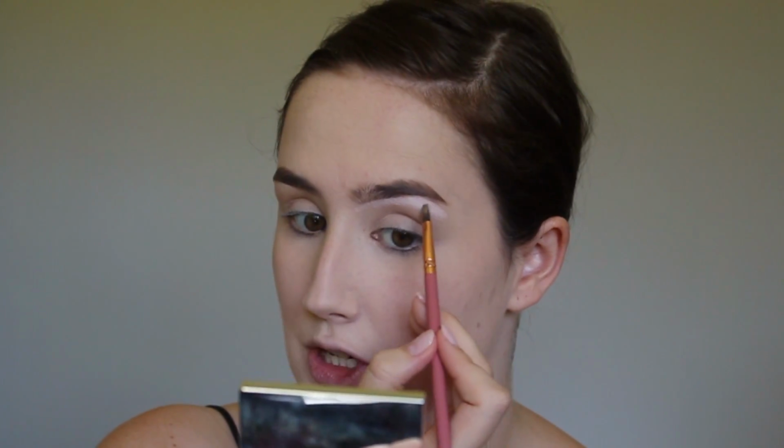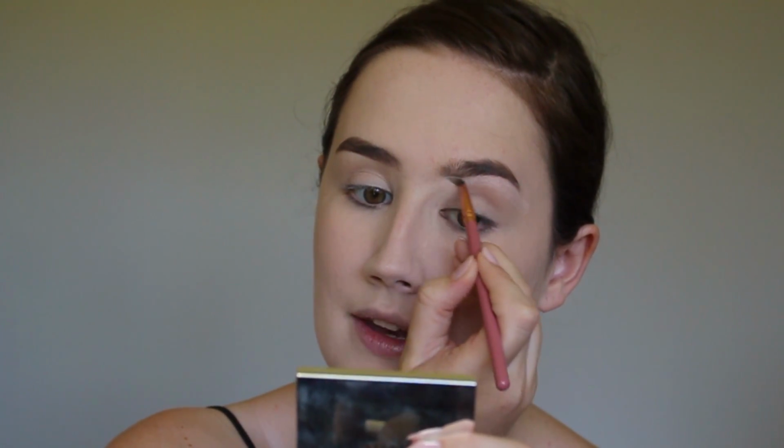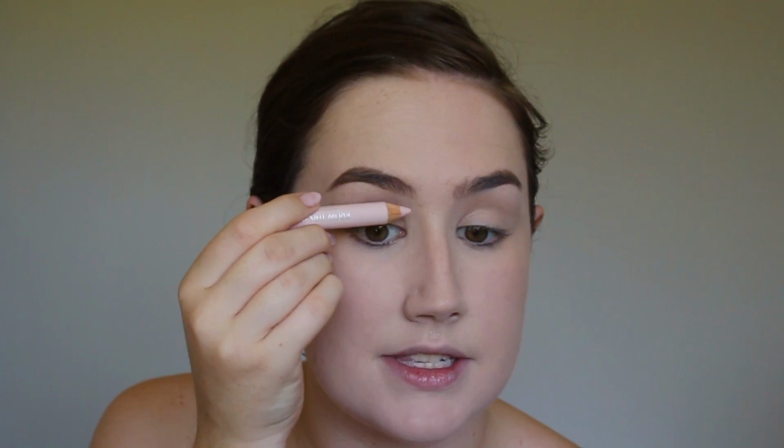Just going to use a little brush and I'm just going to smudge it out. I normally wouldn't use this much of the pink stuff, so I'm kind of freaking out. But it's blending really easily, so that's fine. Just going to use the brush to blend it up near the brow. And then I'm actually just going to go in with my finger and then just pull down the rest of the product. The difference is quite subtle, but it does look cleaner and brighter on this side as opposed to this side. So I'm just going to match them up and then I'll be back.